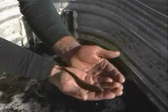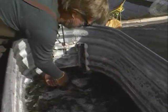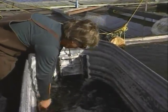About the average length right there, 5-6 inches. We'll get some bigger ones every once in a while. They don't want to swim downstream. Naturally, you want to swim upstream, so you have a hard time getting them to go down.